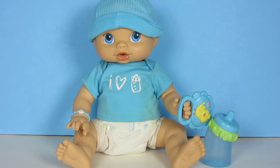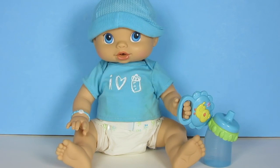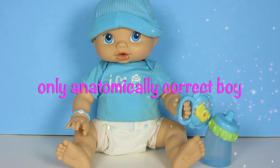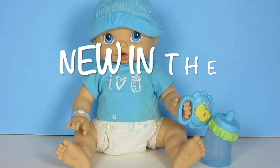The reason why he is so special is because Hasbro, the people that make Baby Alive, only made a few of the Baby Alive boys. He's the only Baby Alive boy that Hasbro has ever made. And if you find one, you're very lucky. If you can find one still in the box, never opened, oh my goodness, you are so lucky. And we at the Baby Alive channel were lucky enough to not only find this sweet little boy, but we found him brand new in the box.